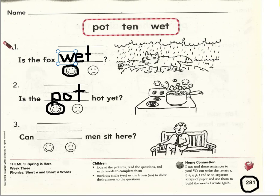Can ten men sit here? Well, that's a good question. I think that makes sense. Can ten men sit here? I noticed the man on the bench. Does it look like ten men could fit on that bench? No, ten men could definitely not fit on that bench.